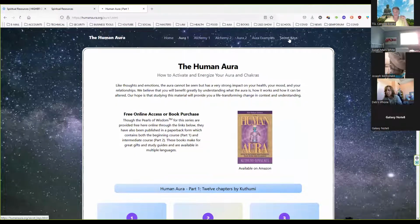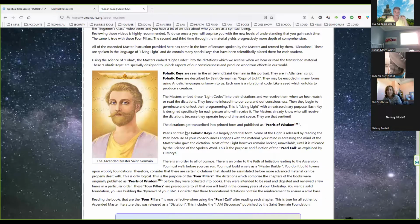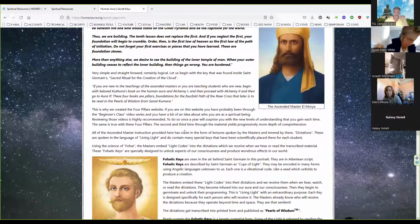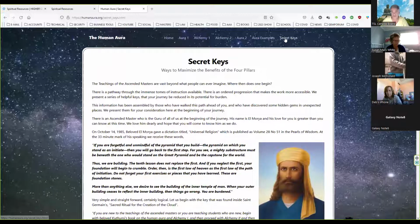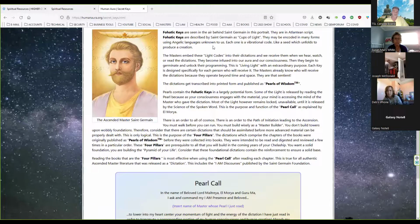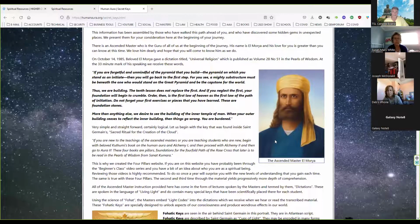The secret keys is probably one of the most profound pieces of information to have about not just the 4 pillars, but any dictation from the Ascended Masters that you will read or listen to. And so we put that link at the top and we called it Secret Keys. Hopefully it would intrigue people, and by their curiosity, they would want to click on that right away. It's to your benefit that you begin to understand the Pleiadic keys, and then the Pearl Call, which unlocks 90% of what is available in that teaching.